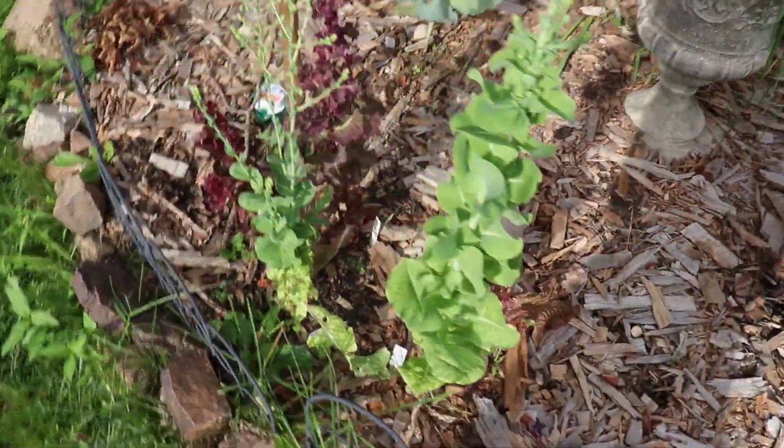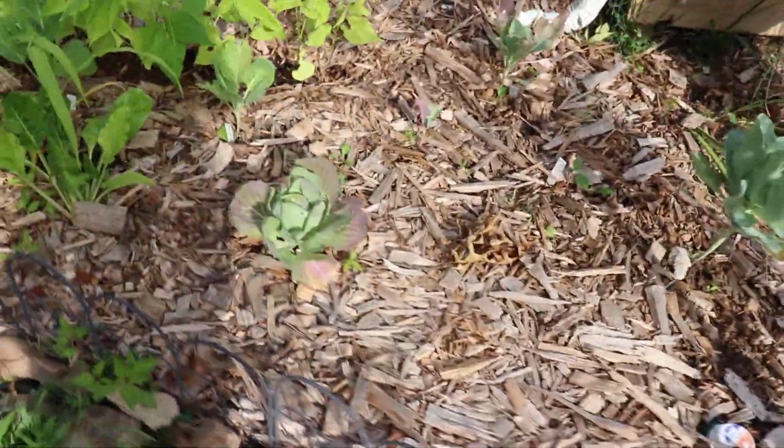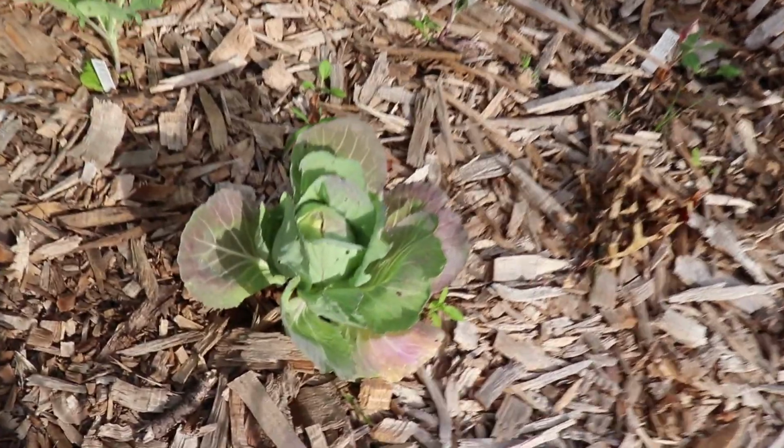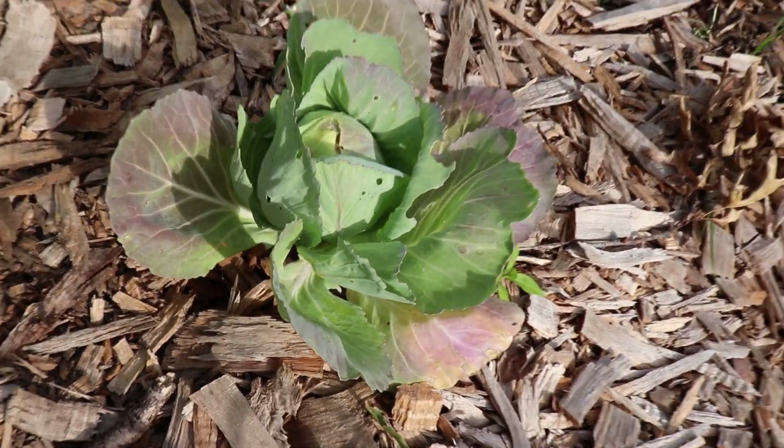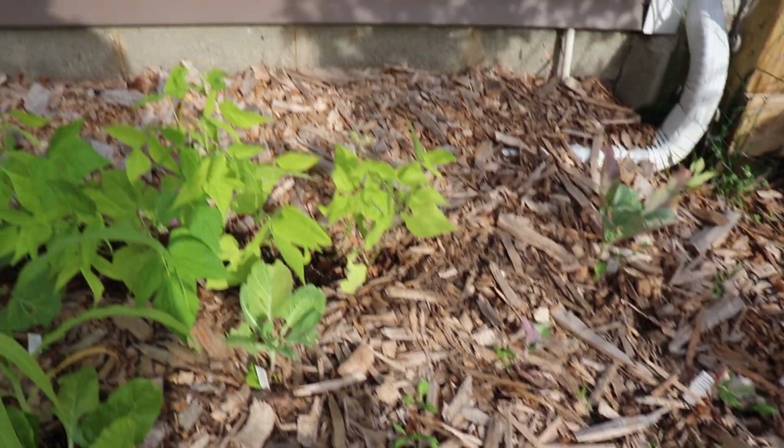And salad, I gotta pull it out. It bolted. We've been eating salad pretty much every day, but it's starting to get bitter. And cabbage is still alive. I still have a cabbage. It's growing. I think that's a Wakefield or a Jersey cabbage.